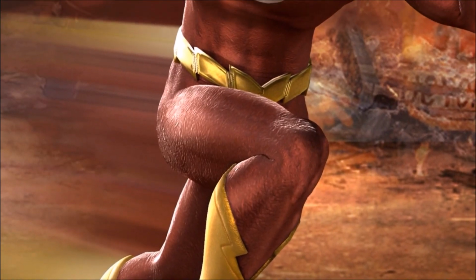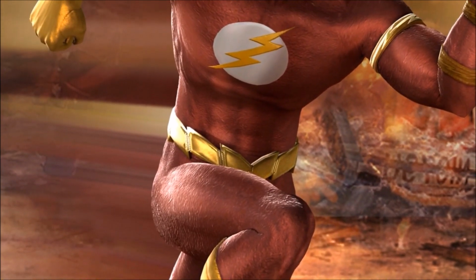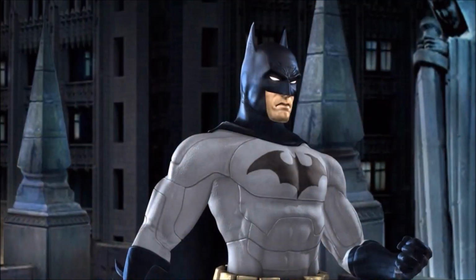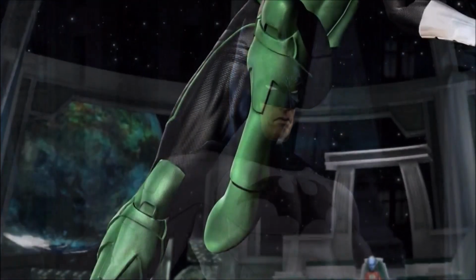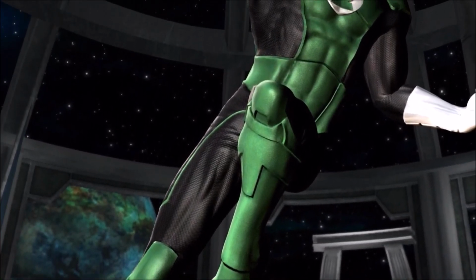This was the first time that DC characters have been represented with as much detail and in 3D. You see Flash's costume, it's not just red, but it's a red texture on it. You come in close, you see details that you wouldn't have thought would be on a Batman costume, a Flash costume, a Green Lantern costume.